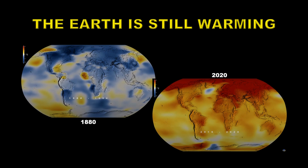So let's take a look at this in graphical terms. On the left here we have a map generated by NASA of what the global temperatures were for the late 19th century compared to the average of the 20th century. And you can see most of the globe was a lot cooler than it is now, or was then, I should say. On the right, we have what the situation is at the moment, and you can see most of the globe has warmed with respect to the 20th century and considerably compared with the 19th century. And so we can only conclude that the Earth is still warming, and quite rapidly.